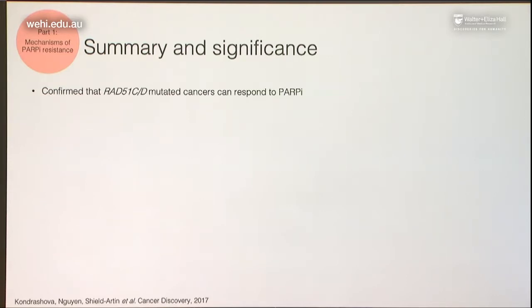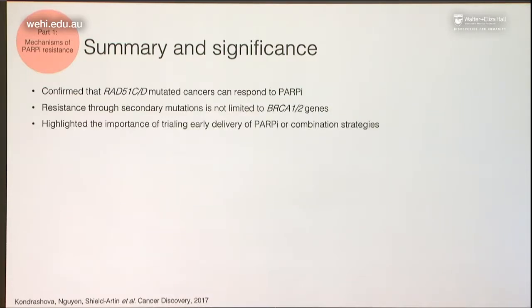We first of all confirmed that RAD51C and D mutated cancers can respond to PARPi therapy. We also showed that this resistance through secondary mutations is not limited to BRCA1 or 2 genes. And we highlighted the importance of trialing early delivery of PARPi or combination strategies. You might remember that in the RAD51D case, the patient had 2 prior regimens of chemotherapy, and one of the lesions was never responding, and that's where we detected this secondary mutation. So it's likely that this secondary mutation developed during the prior regimens of chemotherapy.